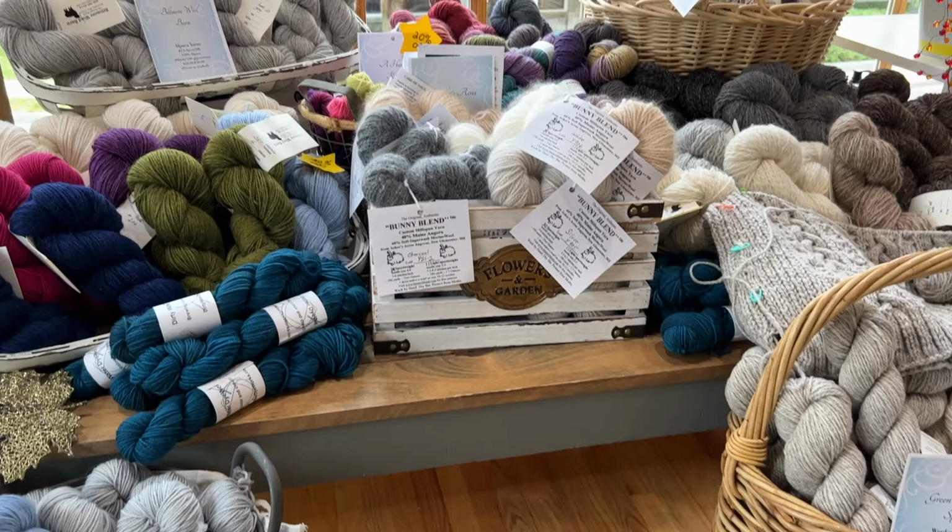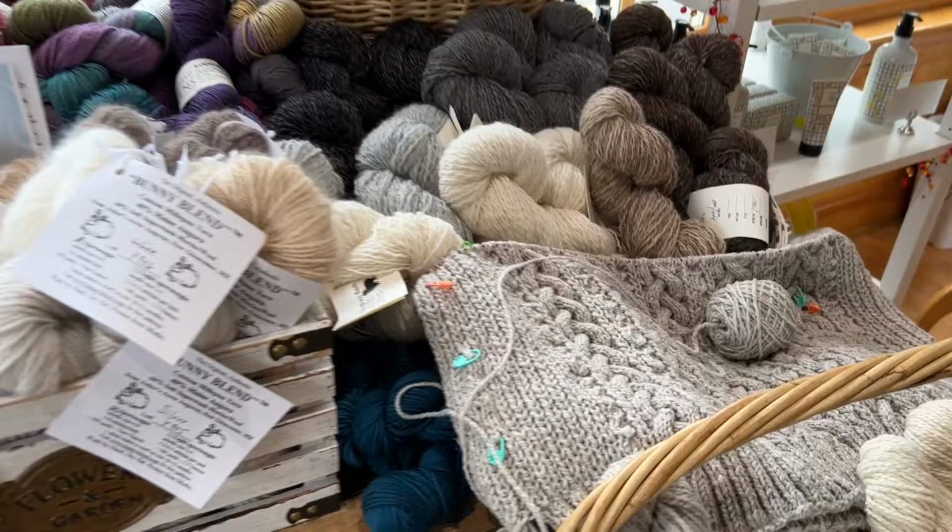There was this really nice rustic looking cabled sweater that they had on the table made with the local yarn, and I took a video of that. I'm definitely saving that for future use, for future project ideas.